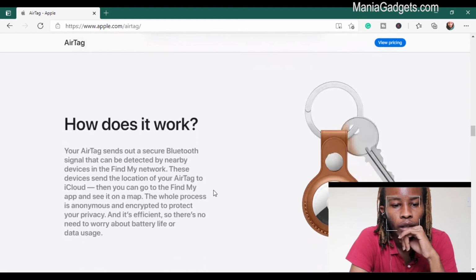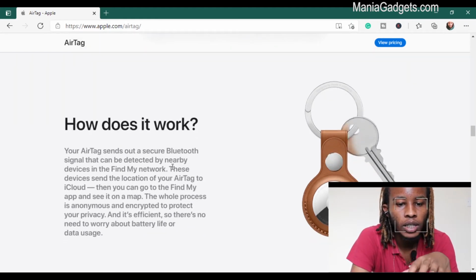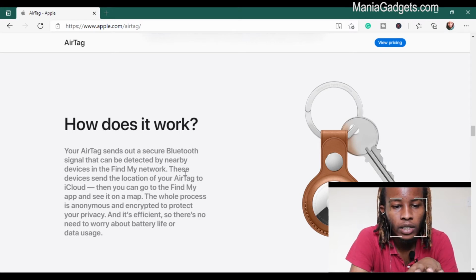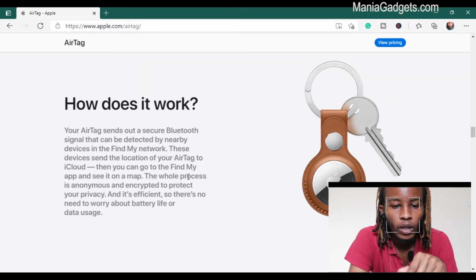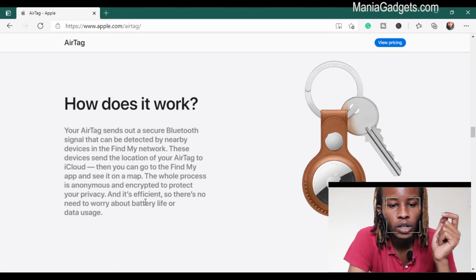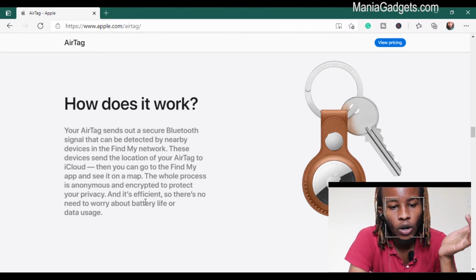Now your AirTag sends out a secure Bluetooth signal that can be detected by nearby devices in the Find My network. These devices send the location of your AirTag to iCloud. Then you can go to the Find My app and see it on a map. Wow. The whole process is anonymous and encrypted to protect your privacy, and it's efficient, so there's no need to worry about the battery life or usage.